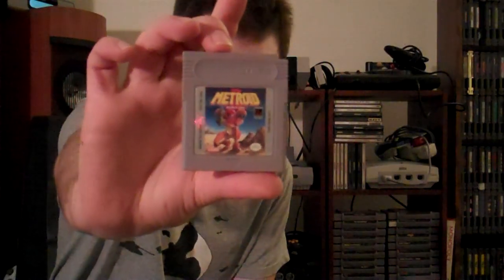Let's see, and then today, this was my only pickup today, I picked up Metroid 2 for the Game Boy. It says $7.25, but I paid $5 for it, and I mean, it's in great shape. I already have it, but this one is in much better condition than the one I do have. And like I said, it's a pretty rare title for the Game Boy. It's probably one of the top 10 most expensive games. So yeah, I picked up that for $5.